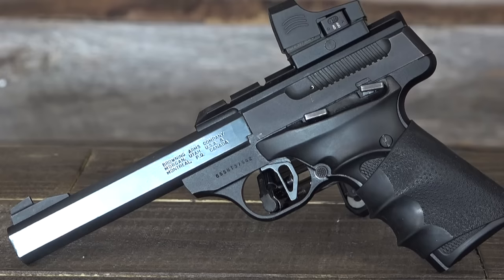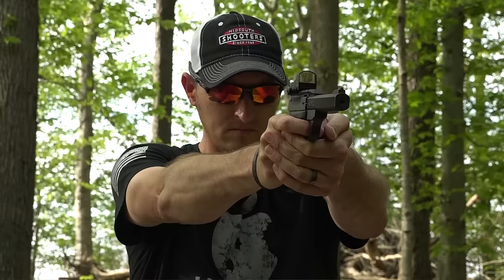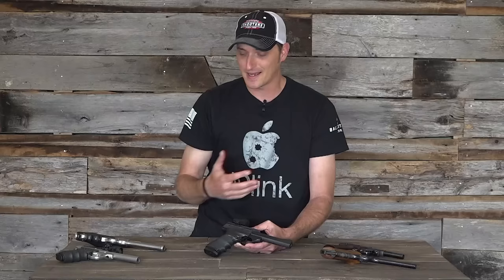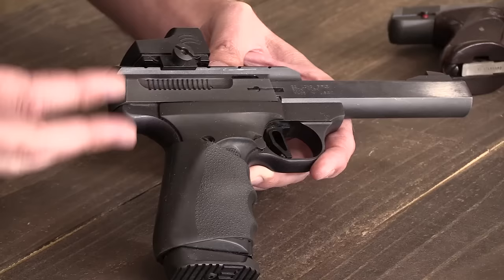I do have a little red dot on here, but the Browning Buckmark, oh man, for years and years, has been one of those target pistols that people really love to shoot. It is extremely reliable, it is durable, and it is built like a tank, like all these target pistols on here, and it is highly accurate. If you're looking to spend $400 or $500 on a good quality target pistol, you may want to look at the Browning Buckmark.